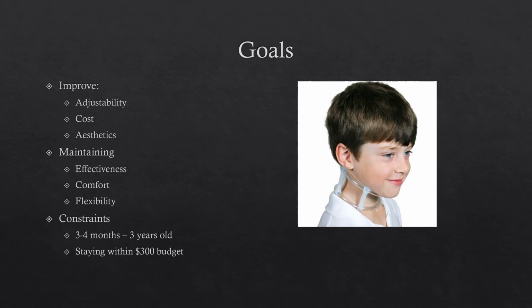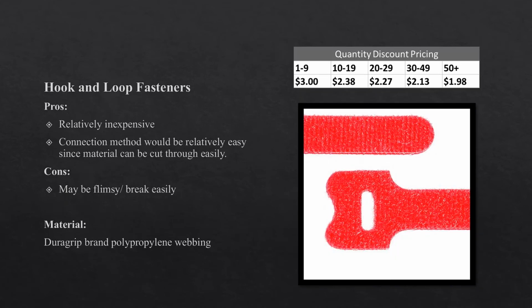So our goals are to improve the adjustability, cost, and aesthetics while maintaining effectiveness, comfort, and flexibility. And the main constraints, we're focusing on the age range of 3 to 4 months to 3 years old, and all staying within a $300 budget while building a few prototypes and a final design.